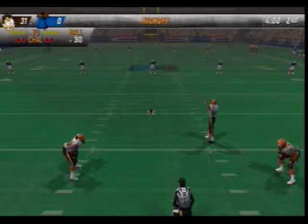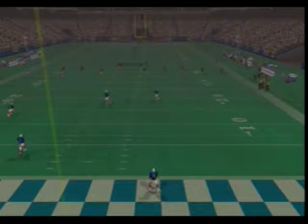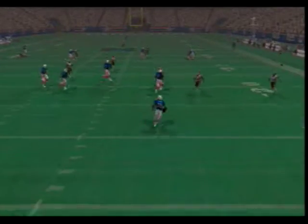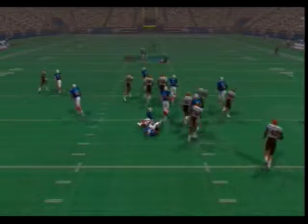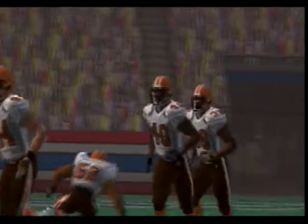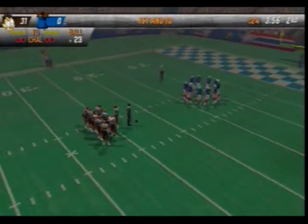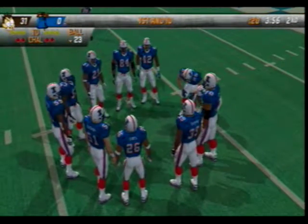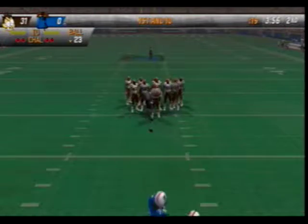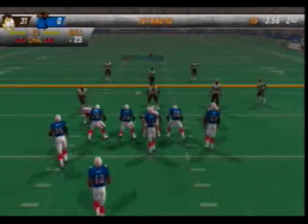Fuller is just about ready to kick this one away. This one is taken by Wilkins. Can't bring him down. In the last series, they forced a bad pass and got the interception. Ball on their own 23. Let's go now.